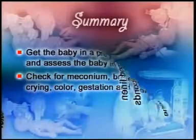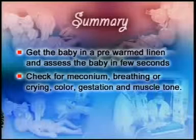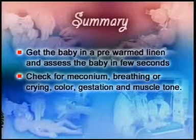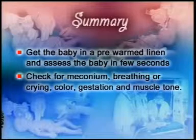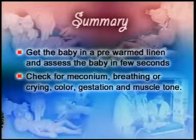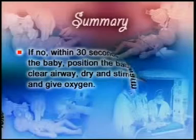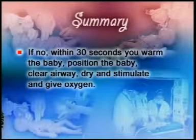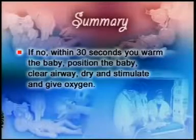Summary. Immediately after getting the baby in a pre-warm linen, assess the baby in few seconds. Check whether it is clear of meconium, breathing or crying, has good muscle tone, color is pink and gestation is term. If yes, provide routine care. If no, within 30 seconds you warm the baby, position the baby, clear airway, dry and stimulate and give oxygen.